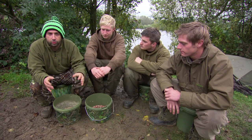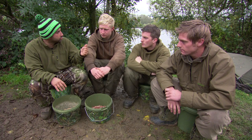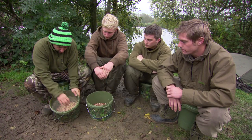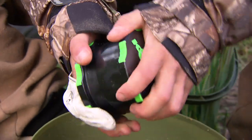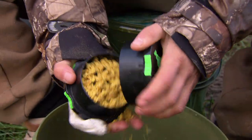Anytime you come to a new water, it is always a bit of a guessing game on what you should use to start with bait-wise. So, with Mr. Wildbore on hand and myself, we're going to run through a little bit of the bait that we're going to use as a starting approach. Looking at mine first, in here I've got a mixture of maggots and crushed boilies. I've got two types of boilies in there, just for a bit of variety. I think it's the spice of life, as they say.